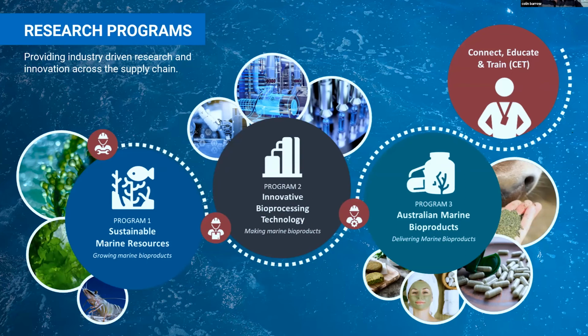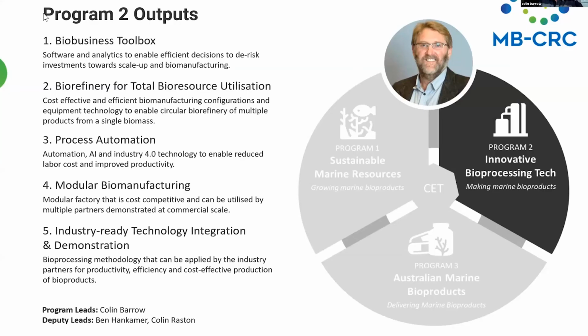And then program 2 is what we've really been talking about today, but it's my program as well, which is around the manufacturing technology required to make the products, which is program 3. So my program, you can see we're talking very similar things to what we talked about today. My Business Toolbox, which is really this AI stuff that we heard about earlier, and automation, techno-economical modeling is, I guess, one way of referring to it.